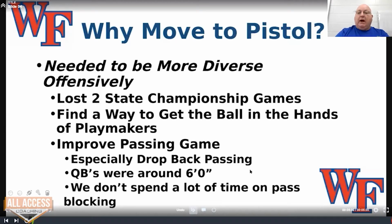We had made it twice to the state championship, only to be beaten pretty badly by some teams out in the Charlotte area. We needed a way to get the ball in the hands of our playmakers other than just the traditional wing T plays. We needed to have some more variety. We needed to improve our passing game, especially the drop back passing part.